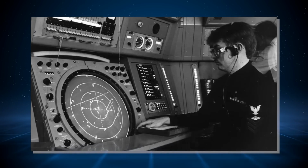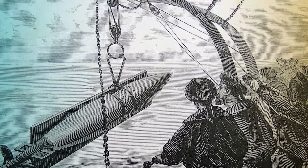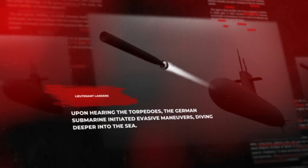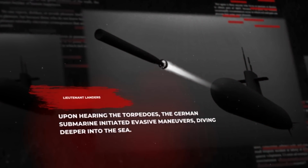After studying the U-864's movements for 3 hours, Launders fired 4 torpedoes at noon, aiming at a calculated point. The torpedoes were released with a specific interval between them. Upon hearing the torpedoes, the German submarine initiated evasive maneuvers, diving deeper into the sea.